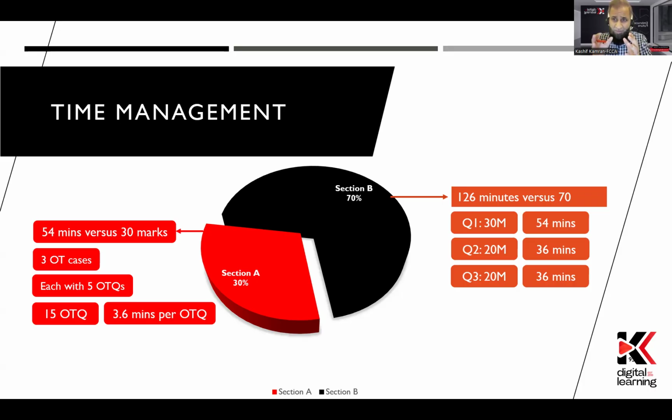Because any student who wants to be successful, you need to look at the optimism. You need to look at the glass as half full rather than half empty. So there would be plenty of opportunities which you know you can do and you can score.